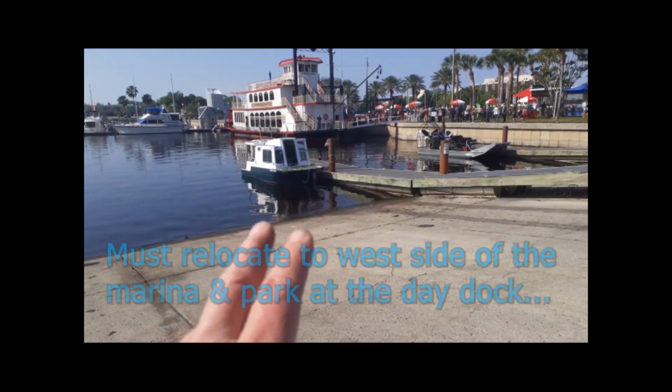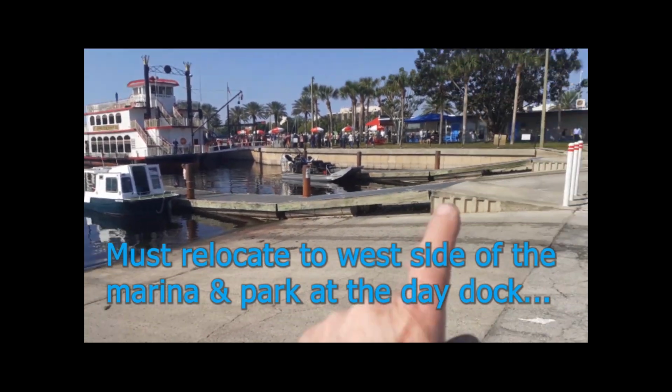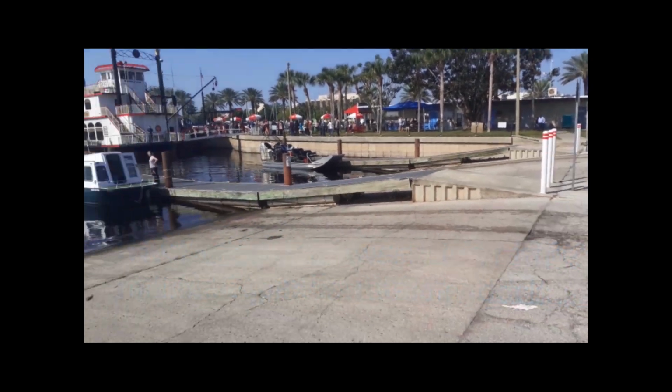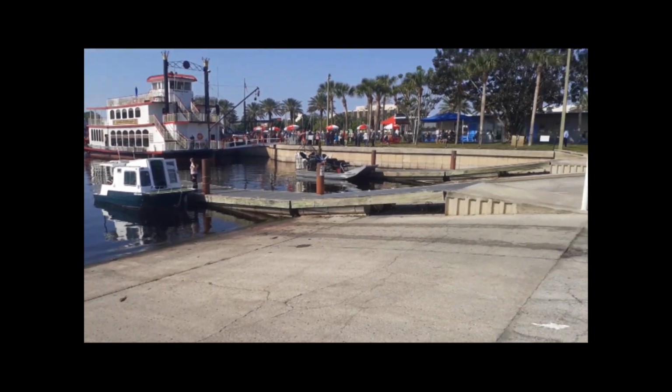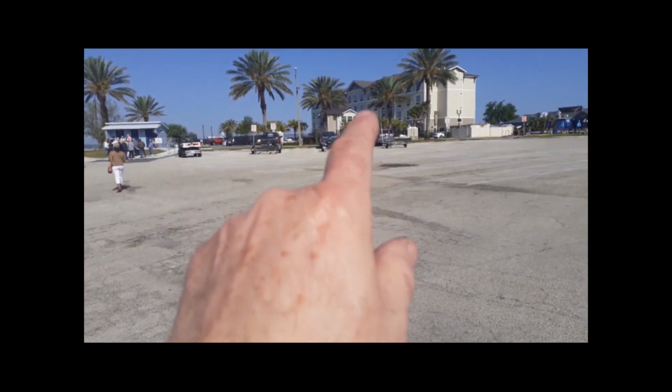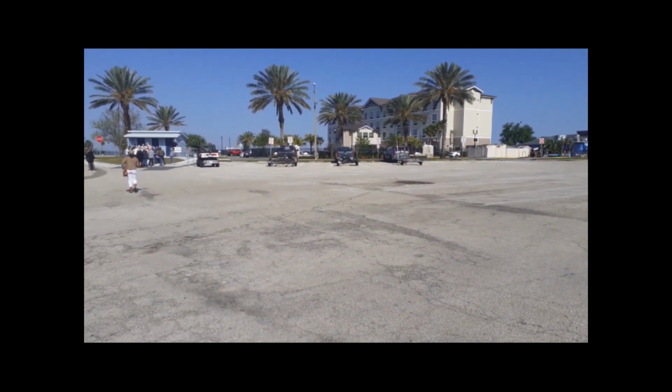We're going to fire up the boat, take it around the marina, and over there's a public day dock. We'll park there. My wife can tend to the boat and stow things away. I'll be taking the truck and trailer to a storage site 5 miles away.